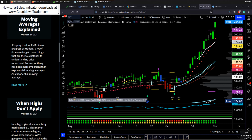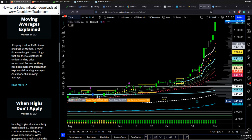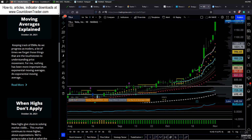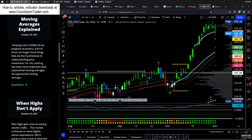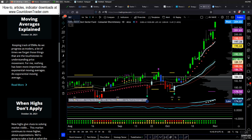Well, nowhere within the NAS is the trend stronger than the absolutely parabolic 8 EMA lit up consumer discretionary. Now, we could say that's been, in many ways, led by Tesla. Absolutely, but let's not count out things like Home Depot. In lieu of XLY, or even in lieu of the NAS, I would look to trade XLY or Home Depot on a pullback. And if we dive into other uptrends within XLY, I'd rather trade that.